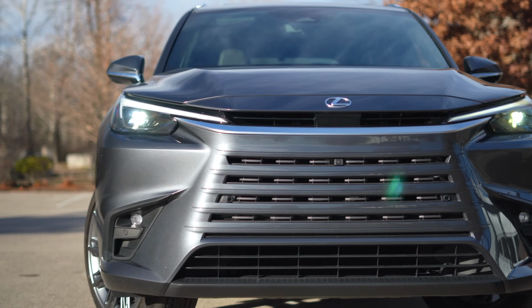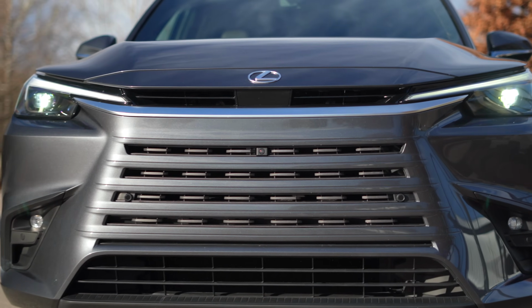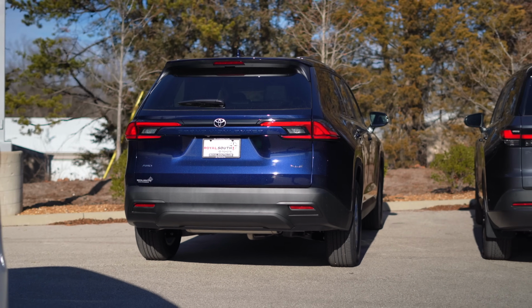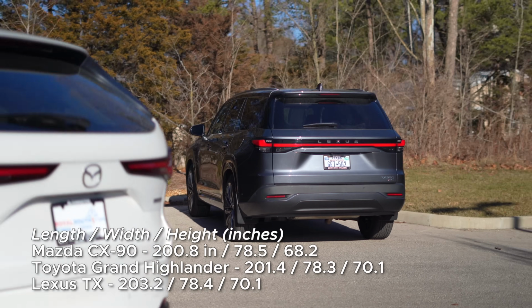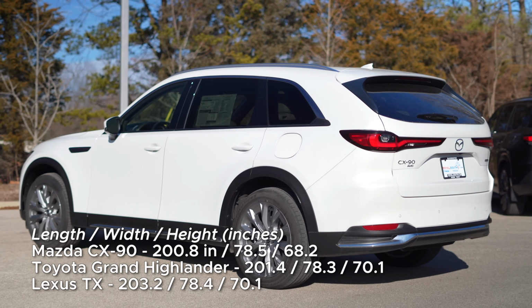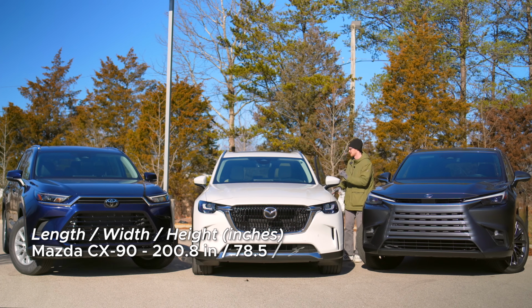Each of them offers a 360 view camera, which I would recommend as each of them can easily crest $50,000, sometimes $60,000. And they all share similarly bloated exterior dimensions.